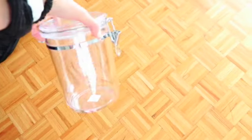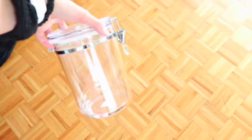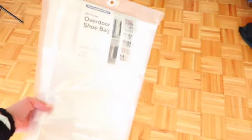All right, everything's unpacked. That's all trash. So I'm gonna just walk through everything that I got that we're gonna implement. So I have these canisters for flour and things like that. They're definitely bigger than I thought. I thought they were gonna be little mini ones for my chia seeds and stuff, but all good. Then this is an over-the-door shoe bag, so I will definitely implement that because my shoe situation is crazy.